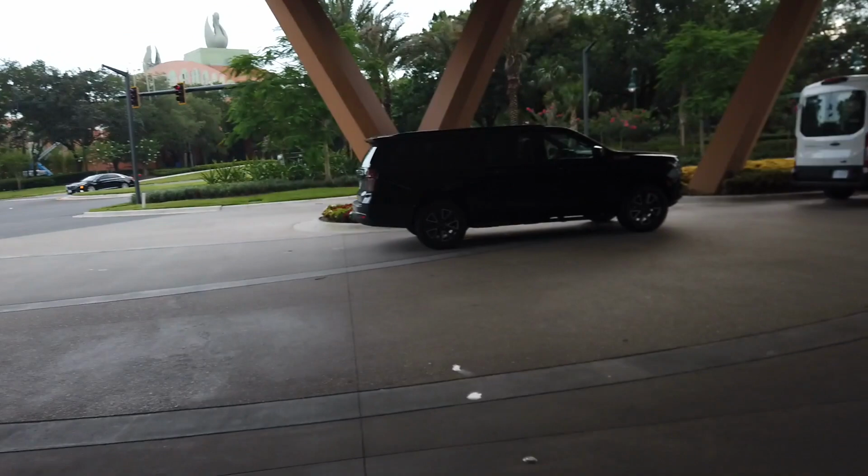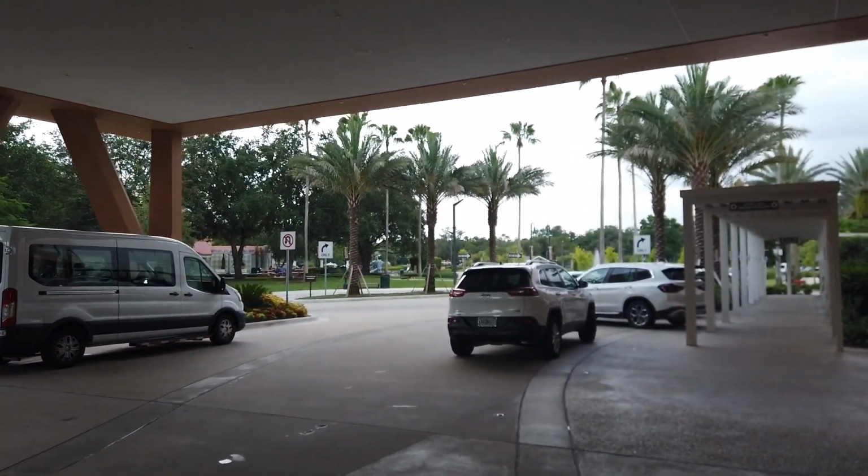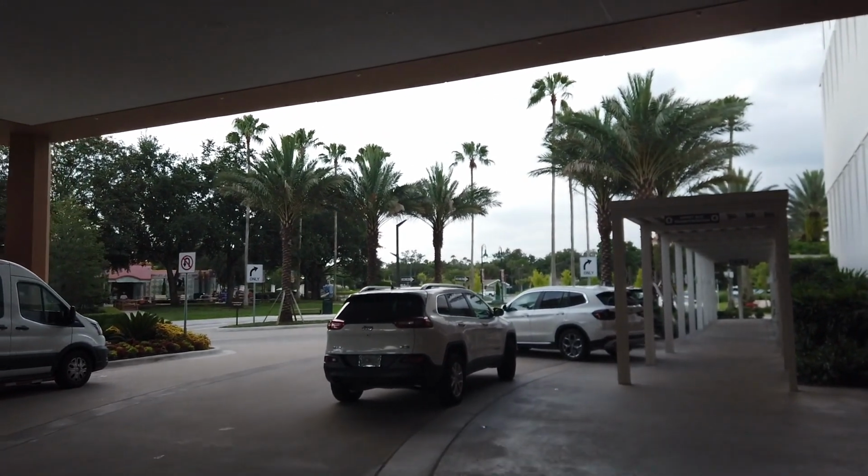When you arrive at Swan Reserve, you do have this kind of parking share, which you might get dropped off at. And this is also where you can valet if you'd like. That's typically going to be about $42.